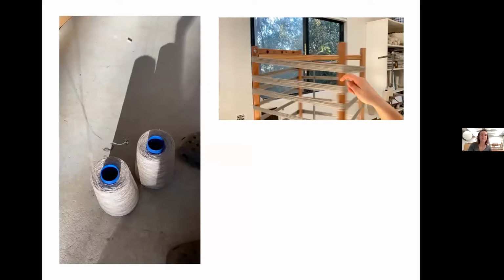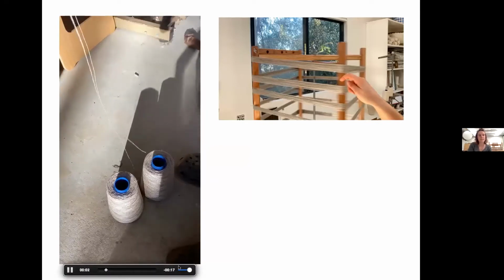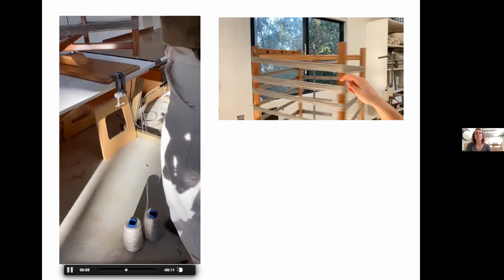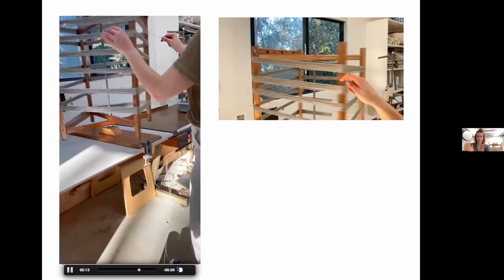And here we go. Here's one of the first steps, winding the warp. So all my yarn, a lot of it comes on cones like that. And I'm winding, I think about 10 meters long here. So this is the warp, the threads that run.